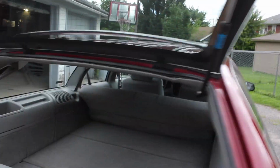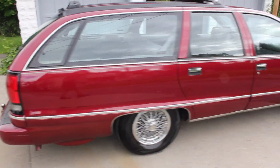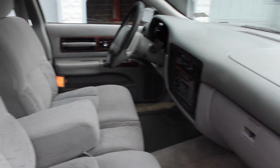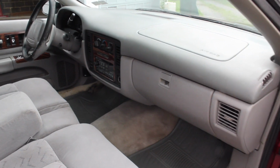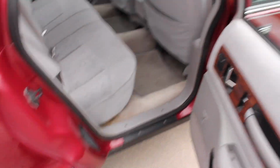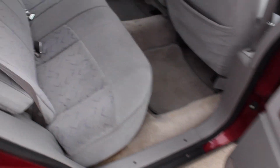Overall, this car was a really fun car to work on. And now I gotta finish up here, get my photos, and then go pick up my client so she can come see it herself. Hopefully she'll be as in love with it as I am. Yeah, I'll show you guys this one last door here. Like I said, everything turned out really great.